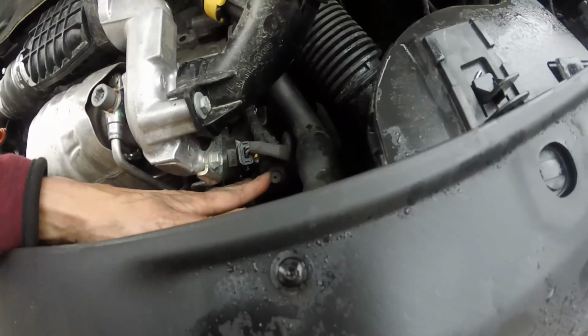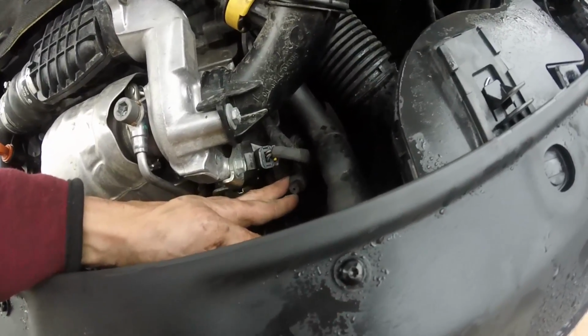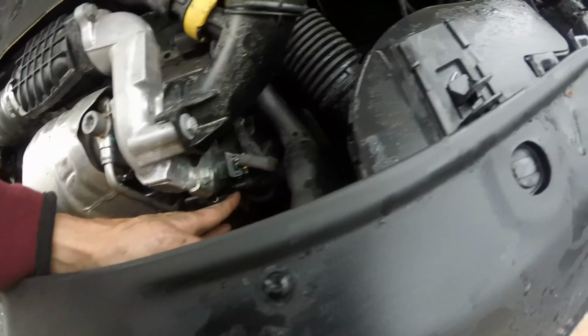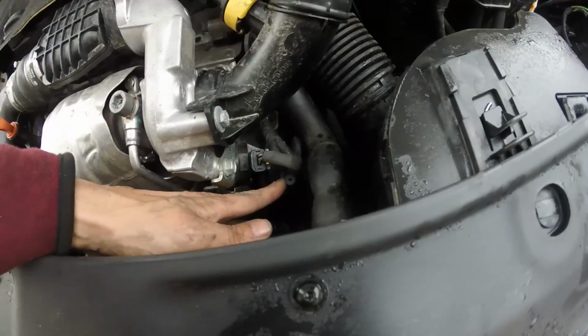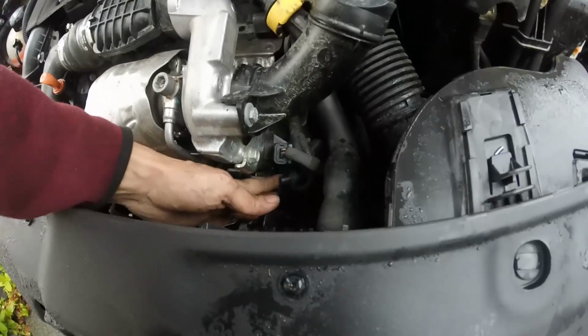Well, that pipe goes onto the turbo actuator, so that's obviously going to cause us a massive problem. And it must have just been resting up against like that, because I've not noticed it, even with all the front end off. I'm just finding issue after issue with this car.